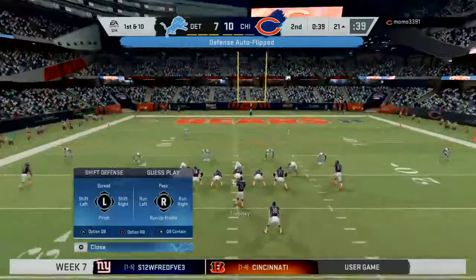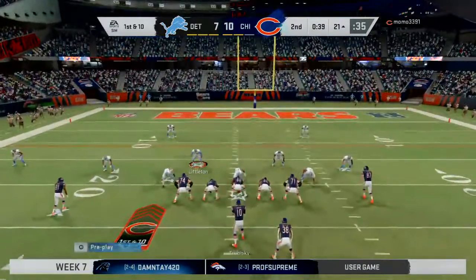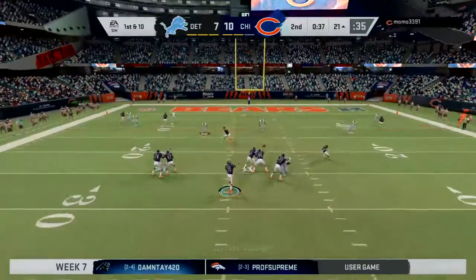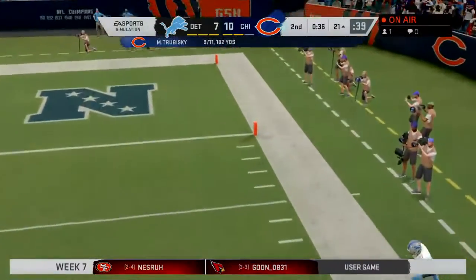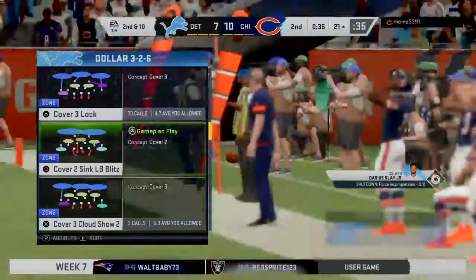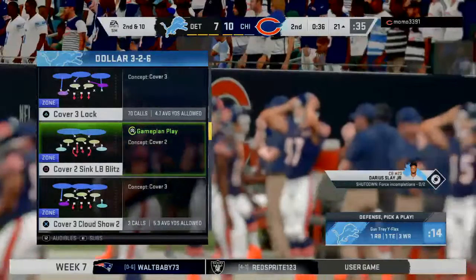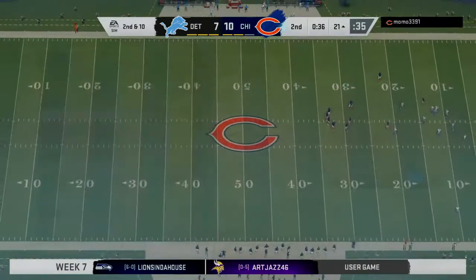So barely time to catch our breath. Here's first and 10 just outside the red zone. From the shotgun is Trubisky. Looking right sideline, but it's incomplete. Had the right idea there, trying to throw it to the sideline, but he led him just a little bit too much, trying to get it out to his receiver. Ends up falling to the ground, incomplete.